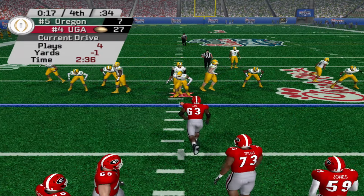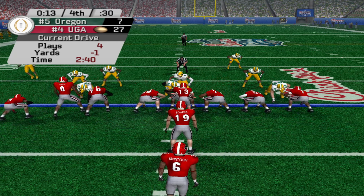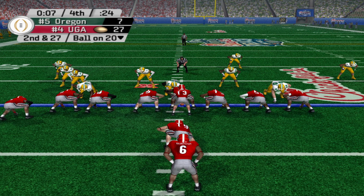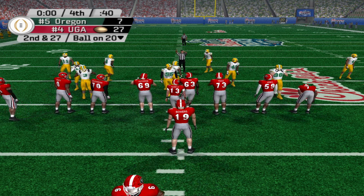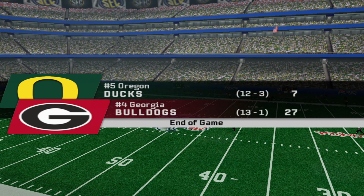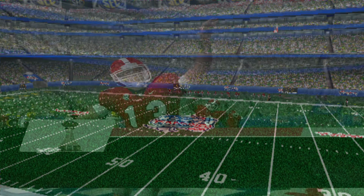Second and long, ball on the 20-yard line. The Bulldogs come to the line with their jumbo package. And that's the end of the game.